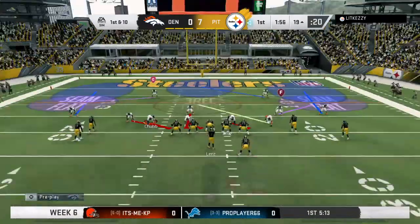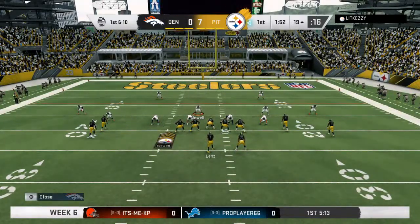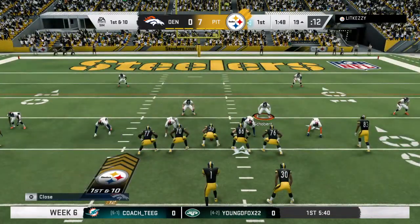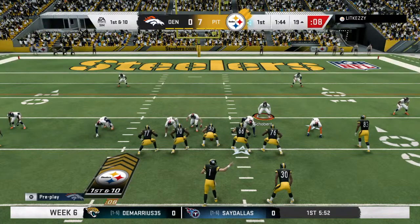Let's go. 60 Pittsburgh. Blue draw Corkers. Six guys. Check six guys.